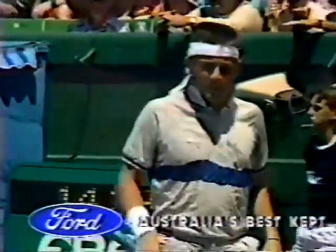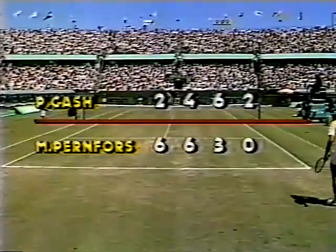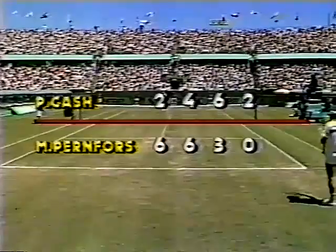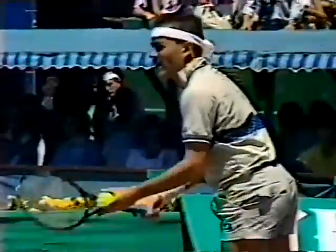Cash survives. A break point against him there. Australia lead 2 games to 0 in the 4th set. It came from love 30, then was down break point. Held out with super confident volleys.